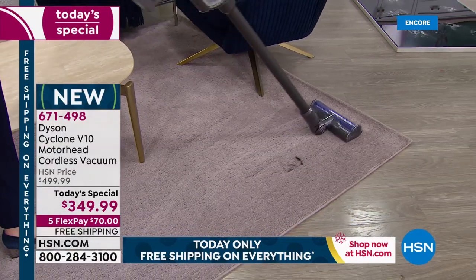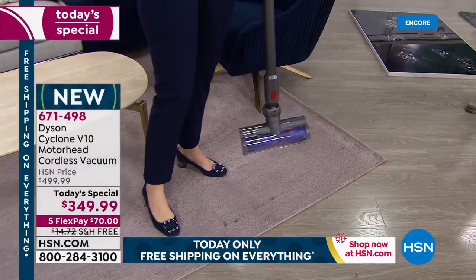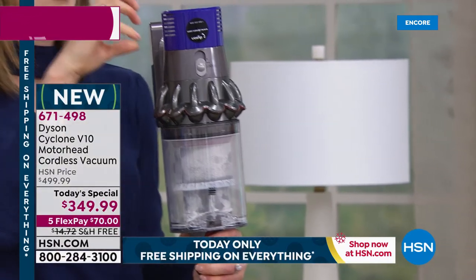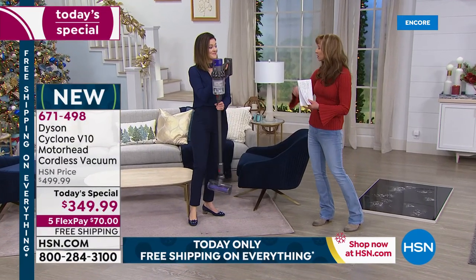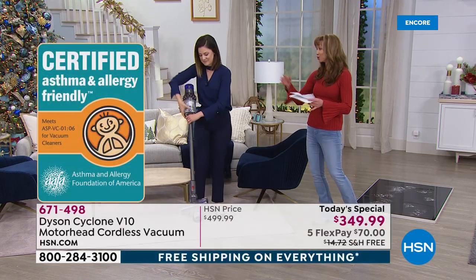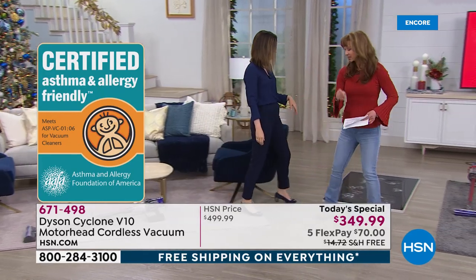I'm boosting up the boost here. Nice. There we go. This filter at the back is a lifetime filter. All you do is once a month, take it off, rinse it under cold water, let it dry, and pop it back. You never have to guess when to fill, when to rinse the filter out, or how much juice you have left. It tells you all of that. There's a two-year warranty as well.